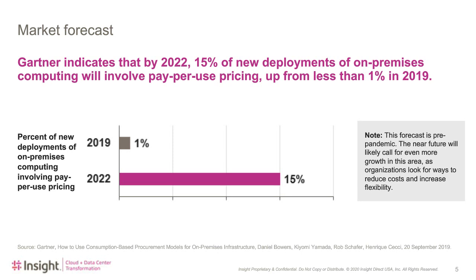One, I don't have to plan up front. I get to consume what I use or pay for what I use, et cetera. They had already predicted that up to 15% of new infrastructure purchased was going to go into a cloud-like consumption model. That number is significantly higher given the fact that we have new pressures. And I think two of the points on the previous slide, one was it's a bridge to cloud.